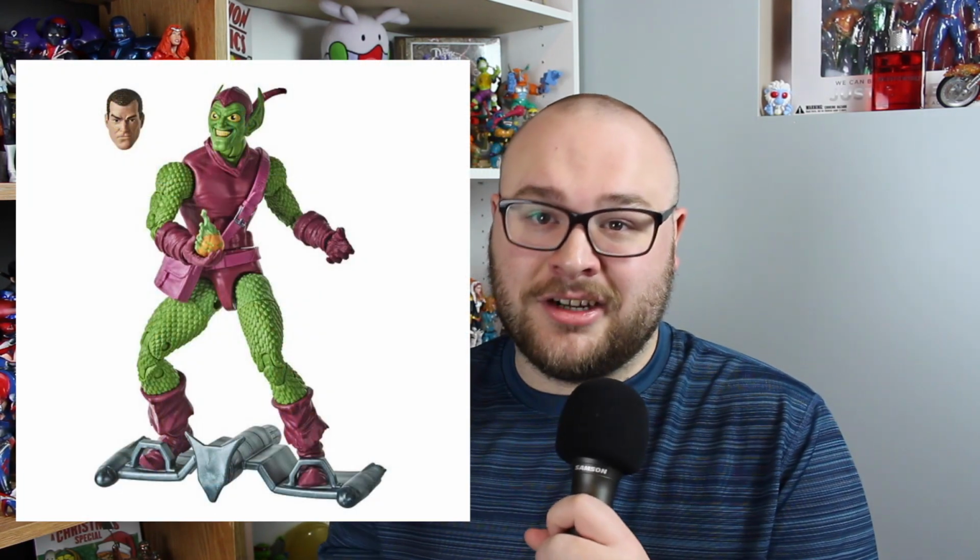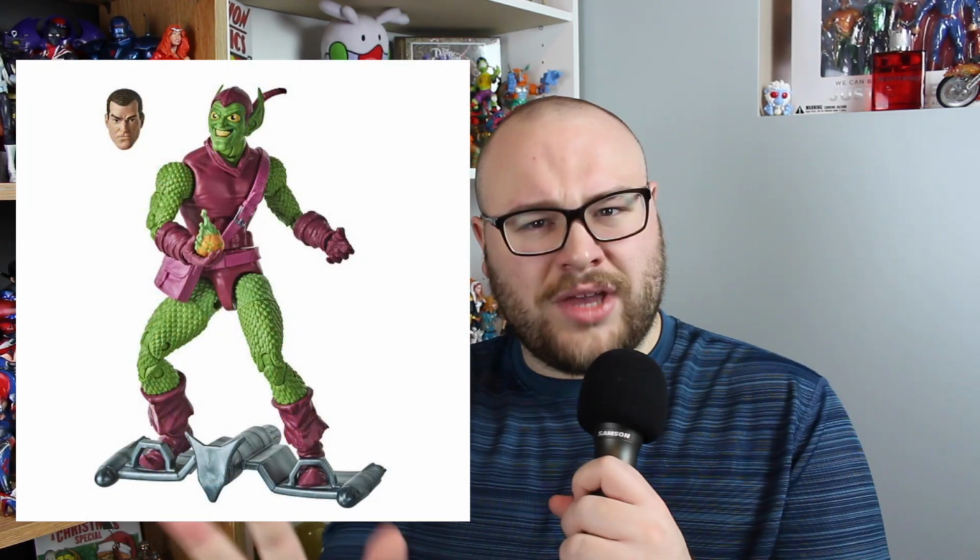Same with this Green Goblin. This Green Goblin looks very classic. The colors are bright. The face is okay. I'm not sold on the face yet. It just doesn't look scary. I don't know if scary enough is the right word. It's bright, and it's straight out of those old style cartoons and the old style comics.